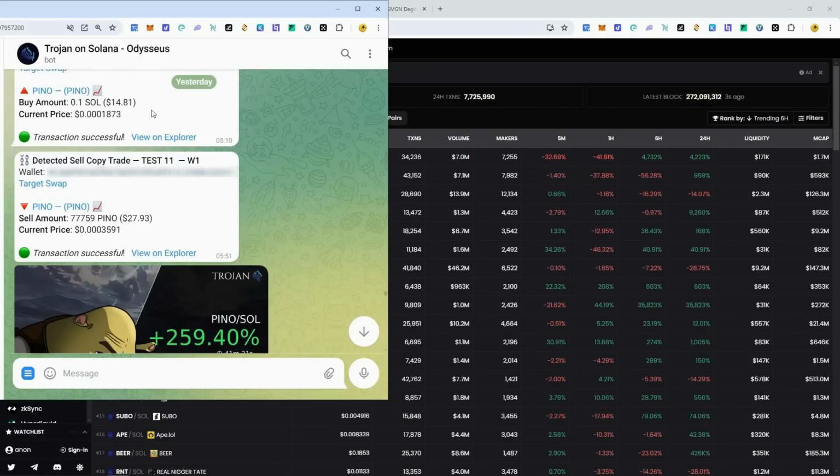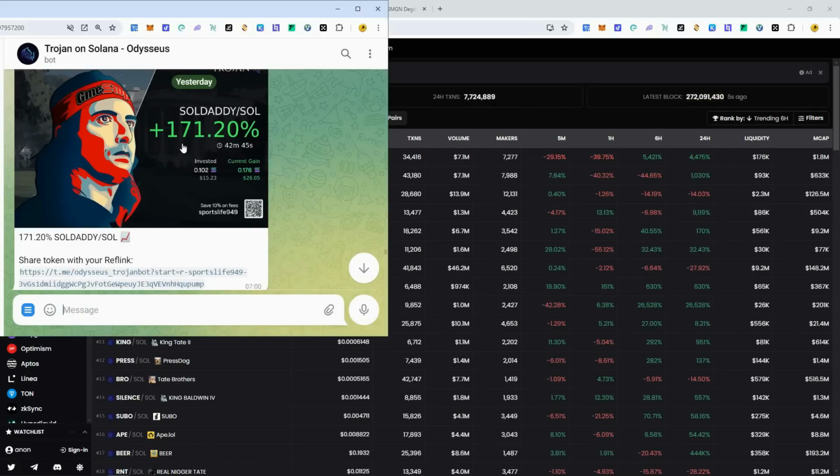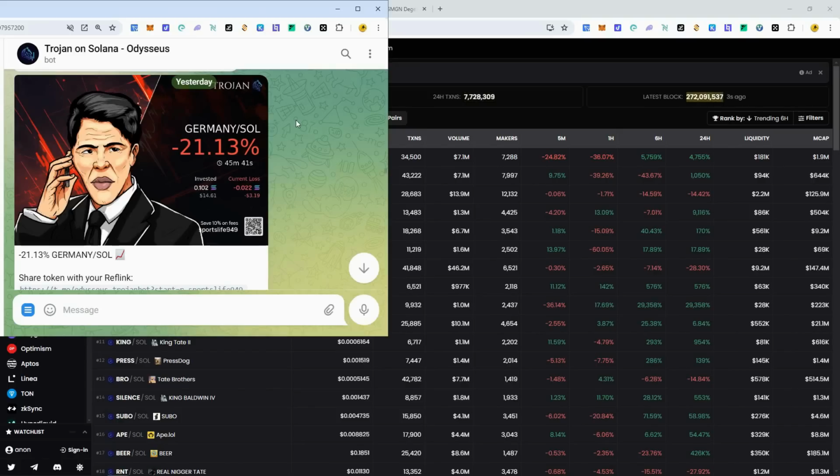Then it picked up this position in Pinot right here and sold for a nice 259%. Again, it was higher than quoted. You can see here it actually came out to 0.267 right there. So 41-minute hold time, 250% ROI on that one. This one here, 171% for Soul Daddy right here, 42-minute hold time. This one here, Original Whiff, 15-minute hold time for 40% gain. 19% here for BDT. And then there's some losses mixed in after that, of course, as well.